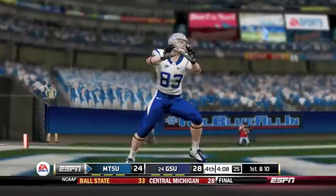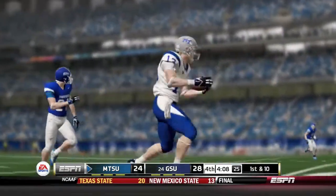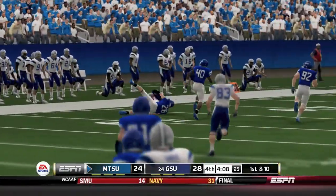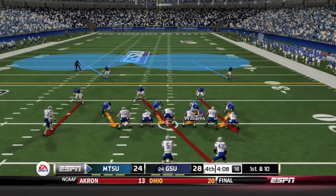Looking at the game track of today's game, it's a tale of 2 halves. The 1st half was all about Middle Tennessee State passing the ball and scoring 24 points. The 2nd half's been all about Georgia State's defense and getting turnovers: a pick six, and a fumble on 2 consecutive offensive plays by Middle Tennessee State.